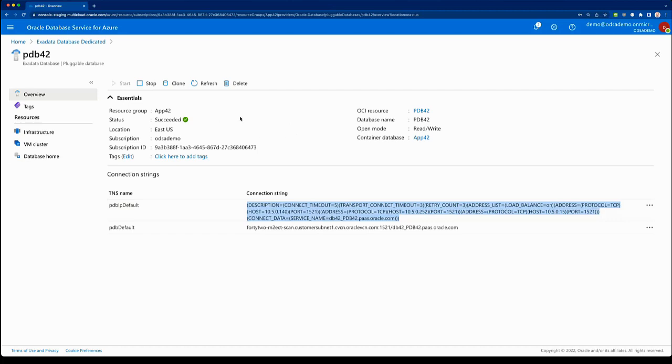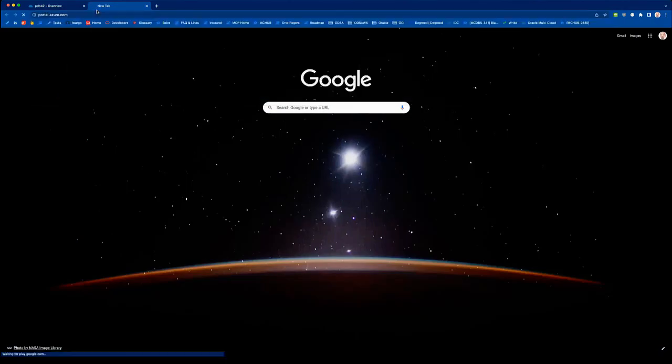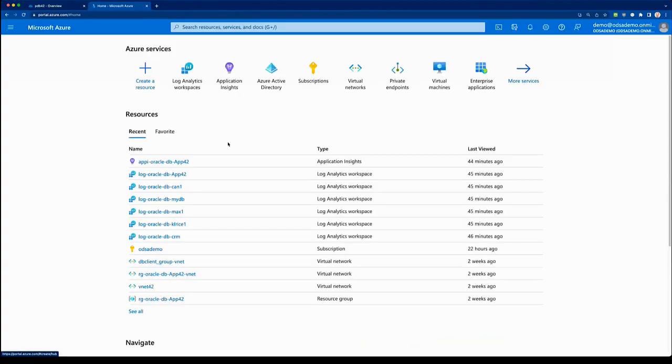Now, you reach a point where you want to work with the actual database. I've suddenly lost my train of thought. So rather than just do things here, we expect users to be able to do things in the Azure portal. So if I go to the Azure portal, when I log in, as Ravi mentioned, I have data streaming from ODSA into Azure.